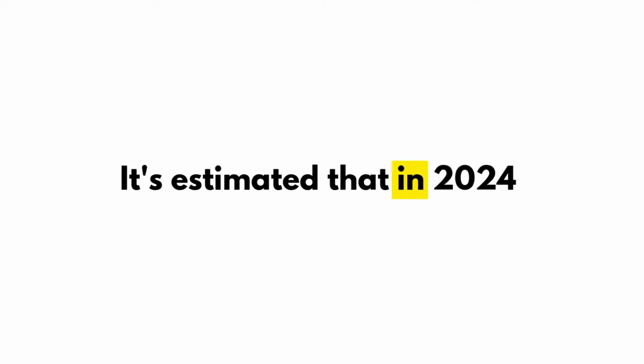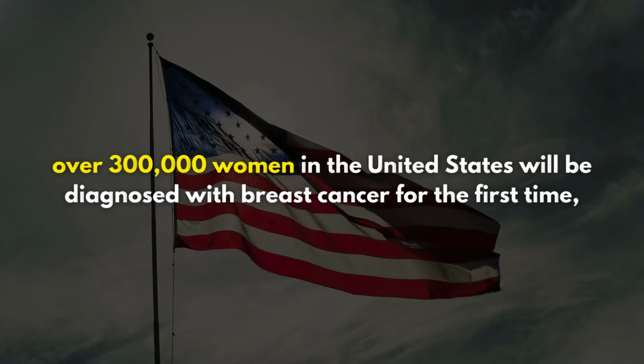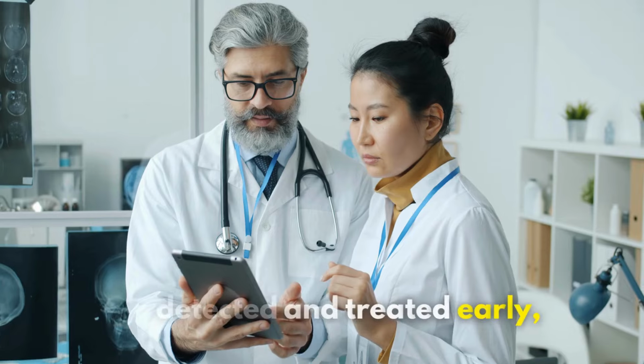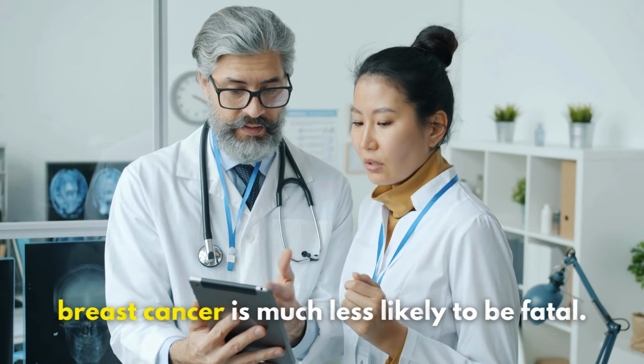It's estimated that in 2024, over 300,000 women in the United States will be diagnosed with breast cancer for the first time, and more than 40,000 women will lose their lives to it. The good news is, if detected and treated early, breast cancer is much less likely to be fatal.